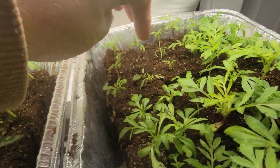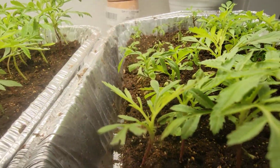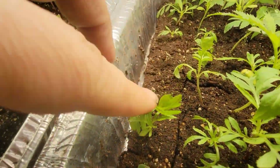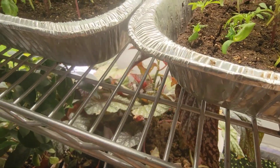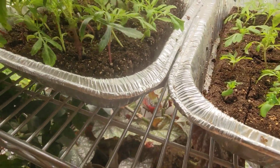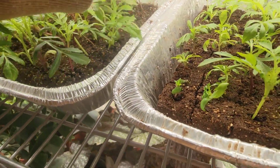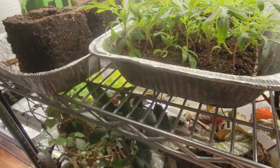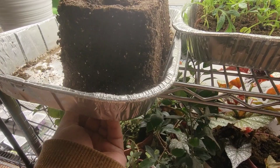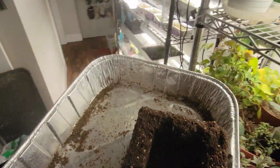Marigolds. He does not look like he survived transplant. Well, he's looking rough. Dang. But the others look pretty good. All right, so I got to give everybody a spritz, and then I don't know if I need these big ones anytime soon, so I think I'll crunch them back down, and it gives me back a tray.